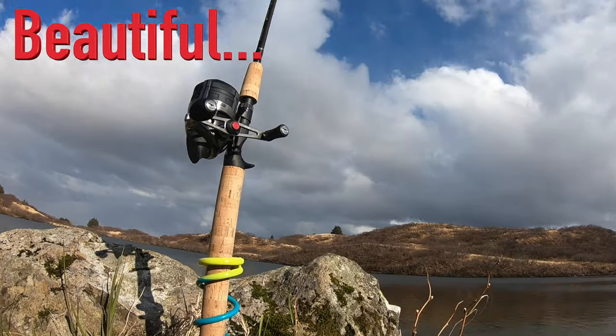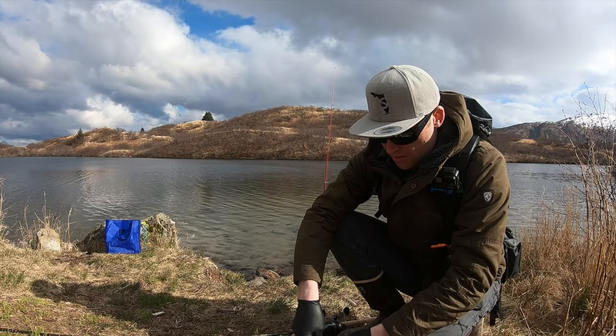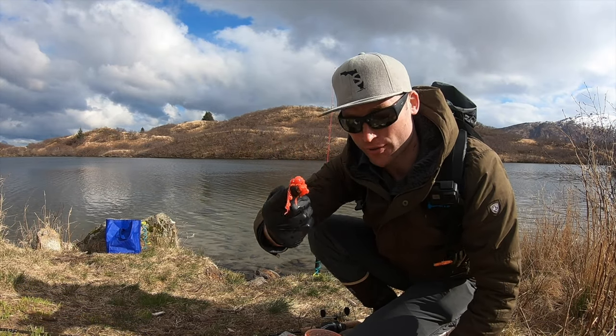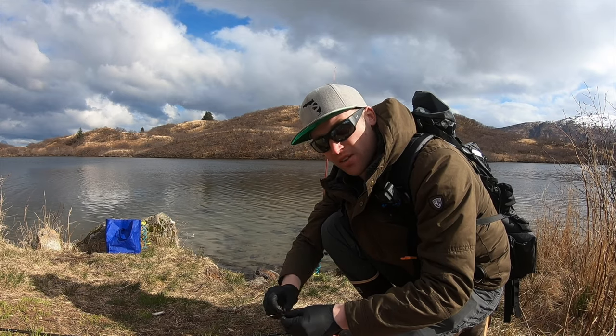All right, now I'm gonna set up a spoon on a Zebco bullet rig and see if I can't catch something on artificial. Usually if there's any trout in these lakes, they have a hard time resisting a big old juicy egg cluster. So it's a great way for me to prospect and see what this lake has to offer.